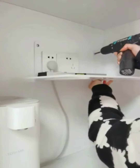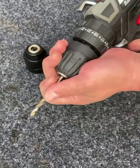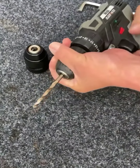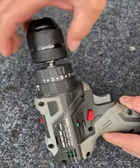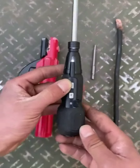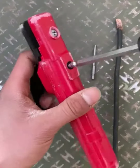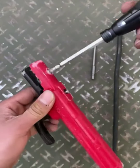The sixth tool is the electric drill. It's an important tool for securing things to walls, such as shelves and furniture. Among other things, it's also used for drilling holes in wood, metal, plastic, and stone. The last tool is the cordless screwdriver. This tool is used to fasten and remove screws quickly and easily without the need for electricity or wires.